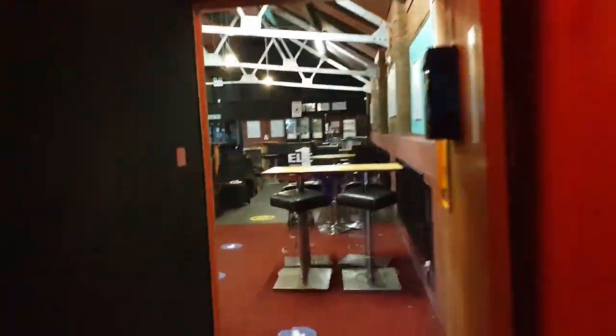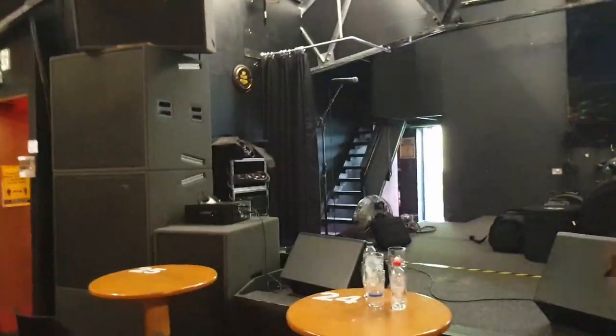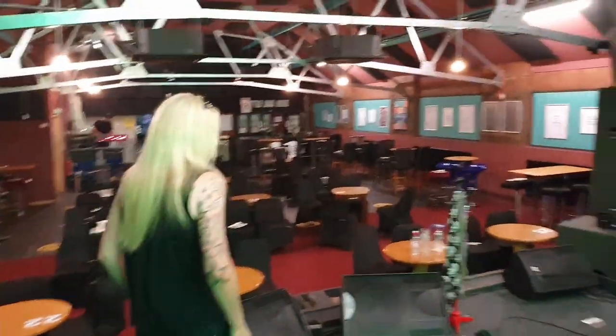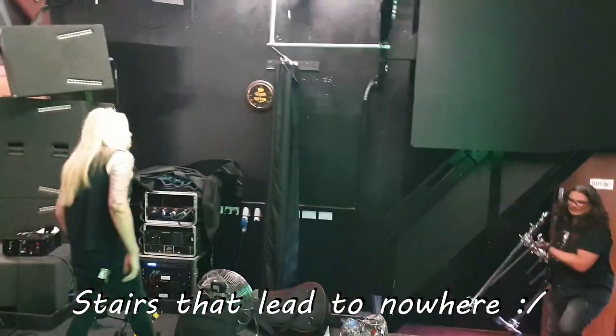Okay, so this is the venue. It's the bar area. See, a loading situation is just down the stairs and come up. And a little sort of backstage area. Where do the stairs lead to? I've got no idea. It's just like a random.